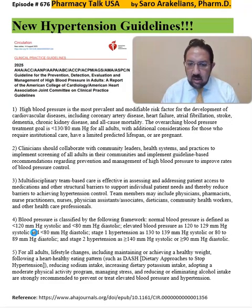lifestyle changes are important, including maintaining or achieving a healthy weight, following a healthy eating pattern, such as a DASH diet, reducing sodium intake, increasing dietary potassium, adopting a moderate physical activity program daily, managing stress, and reducing or eliminating alcohol intake. These are strongly recommended to prevent or to treat elevated blood pressure.